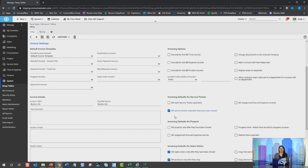Bill service tickets only after they've been closed is likely what you have turned on. Once that ticket is moved to a closed status, it can flow into invoicing. Now, here's another option. What you likely have on is this, so make sure that they're closed, but you also probably have on bill unapproved time and expense records. Now, this can be risky.